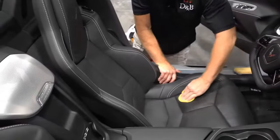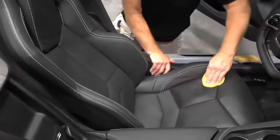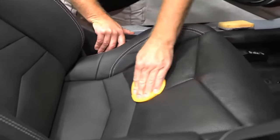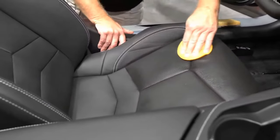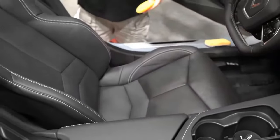There's some products out there that have a really big reputation in our industry. And what people don't like is they make it look like you just used that armor product on leather. Armor! I would never say the name.